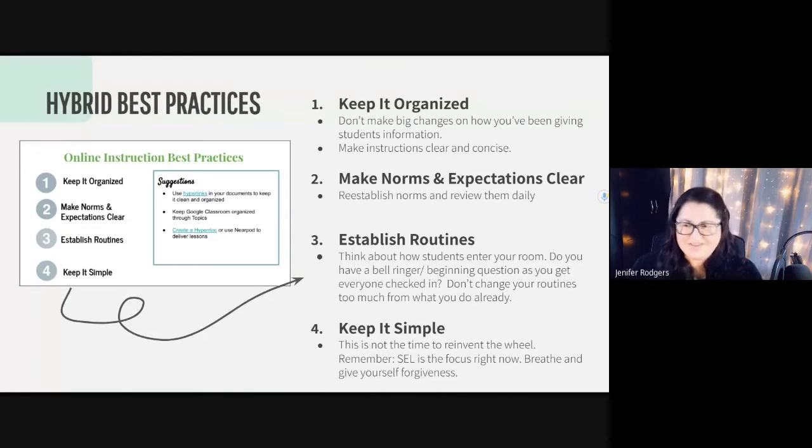So, starting over, hybrid best practices. When we talked about online instruction best practices, a lot of these are going to be pretty similar. Back last year when we were moving into distance learning, we had some best practices such as keep it organized, make norms and make your expectations clear, establish routines and keep it simple. We're going to have the same sort of best practices for the rest of this year, with just little changes. So you still want to keep it organized. You don't want to make big changes on how you've been giving students information, especially for the rest of the year. We're looking at a month here.